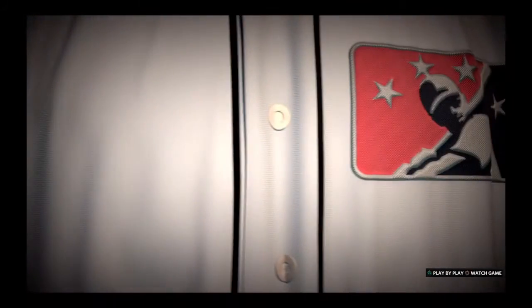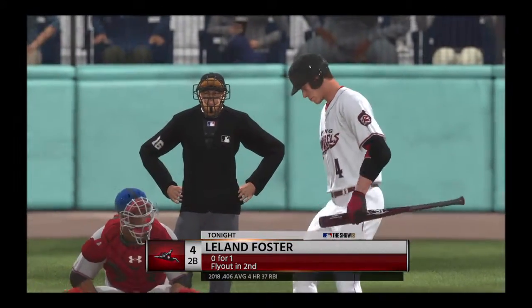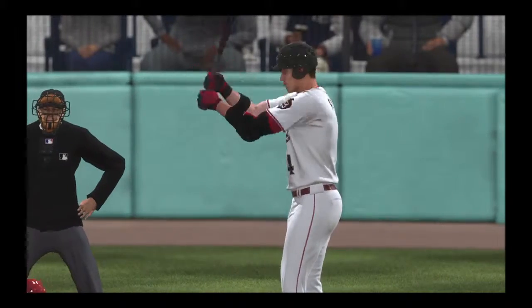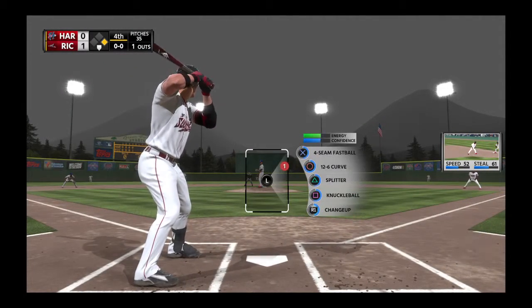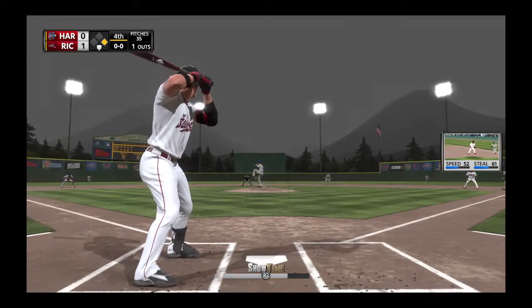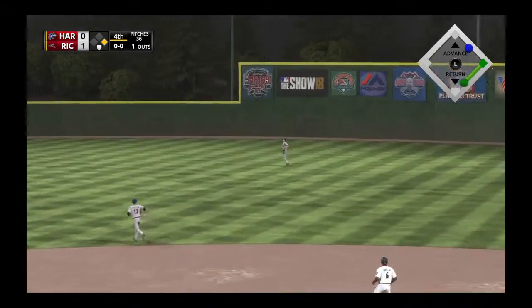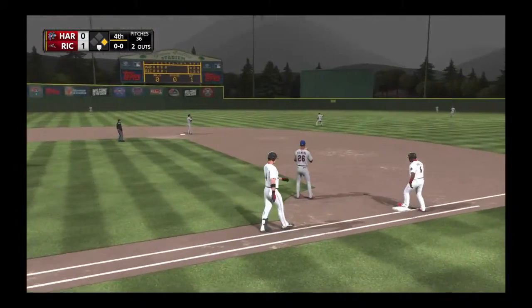Okay, here's the defense for the away team. Next will be the cleanup hitter, Leland Foster. 1 in, 1 out, and 1 on here in the inning. First delivery to him on the way. Hit the other way out toward right field. Shipman moves over, and that's the second out of the inning.